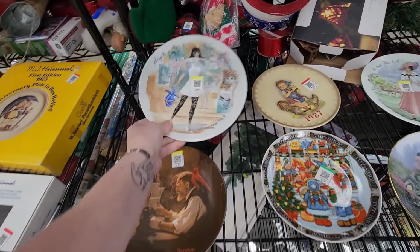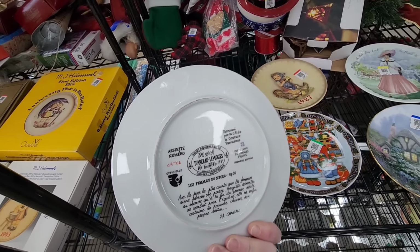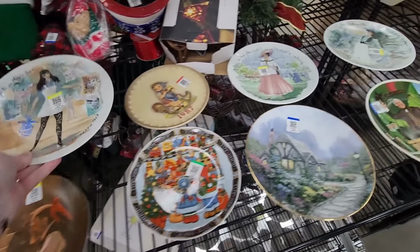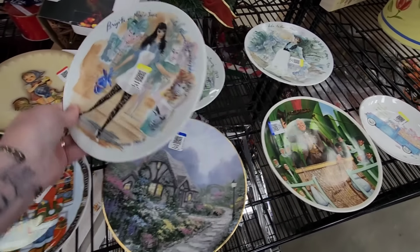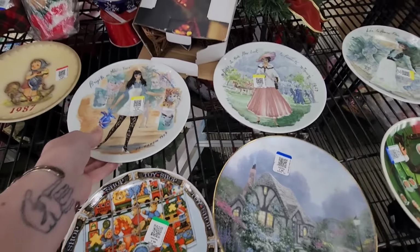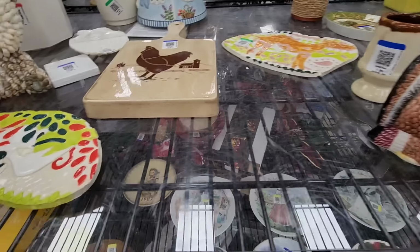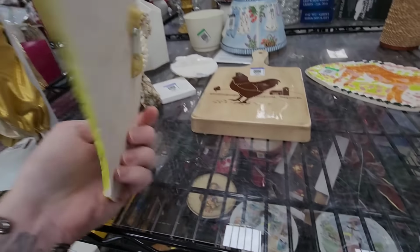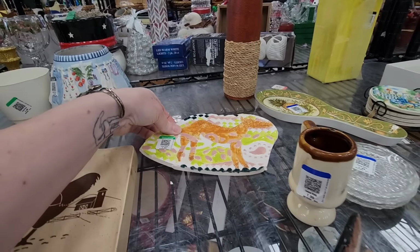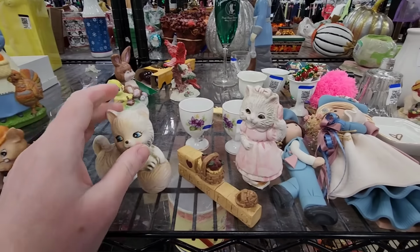This one says 1979 Bridget's. These look like they go together. These kind of things here. Scooch these over. They look like they go in the same kind of fashion. Fashion plate. Oh, literally a fashion plate. Someone's art. Oh, someone else's art. Oh, here's some more egg cups. Oh, and some kitty cats.